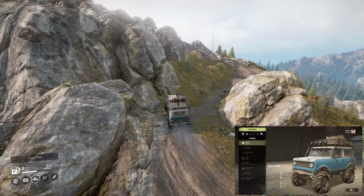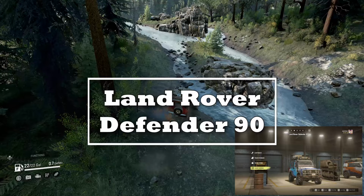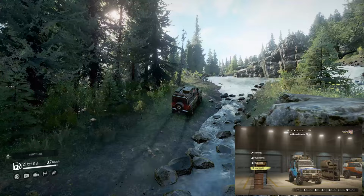We're going to move on here and talk about the Land Rover Defender 90. Moving on here to the Land Rover Defender 90 and the Defender 110 a little bit after this. First off, the Land Rover Defender 90, let's just jump right in here.